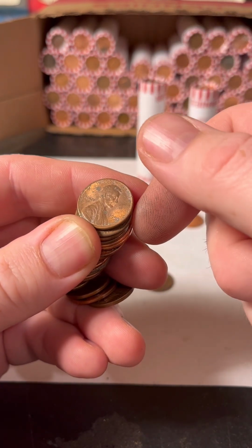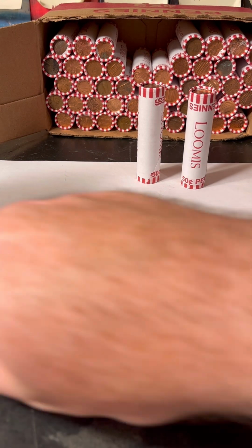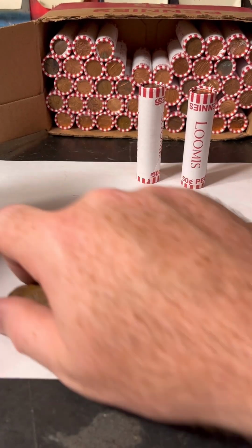Really should have. I'm going to change that. Put the copper on this side.